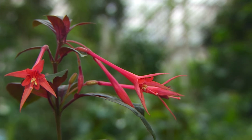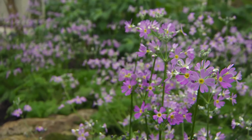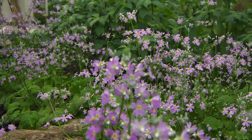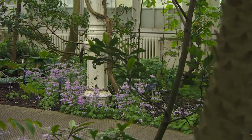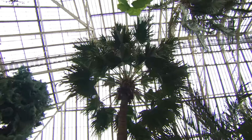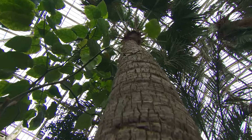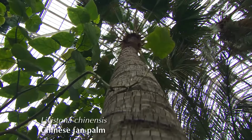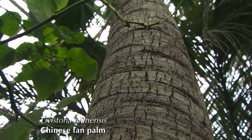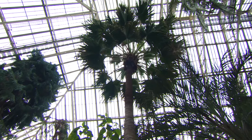In total, there are 4,000 plants to be moved from the temperate house during its restoration. But there are one or two monumental specimens that are going to have to stay exactly where they are. This is Livistona chinensis. What a fantastic palm. I'm afraid we're going to leave this one in place, put a cover over it just to protect it. George V planted this. It's hugely important. You know, it's my job and the team's job to look after it for the future.